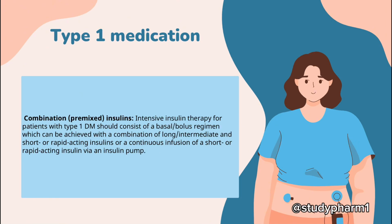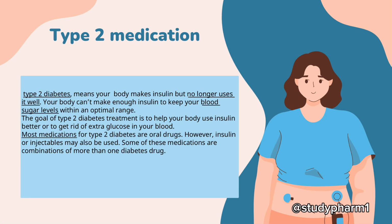Combination, premixed, insulins. Intensive insulin therapy for patients with type 1 DM should consist of a basal/bolus regimen, which can be achieved with a combination of long or intermediate and short or rapid-acting insulins, or a continuous infusion of a short or rapid-acting insulin via an insulin pump. Type 2 medication.